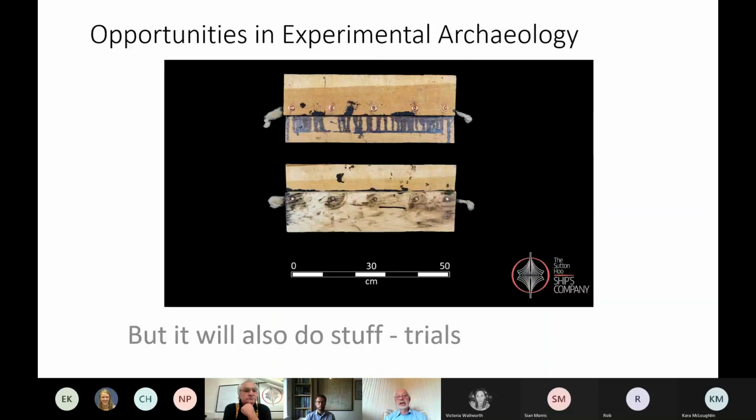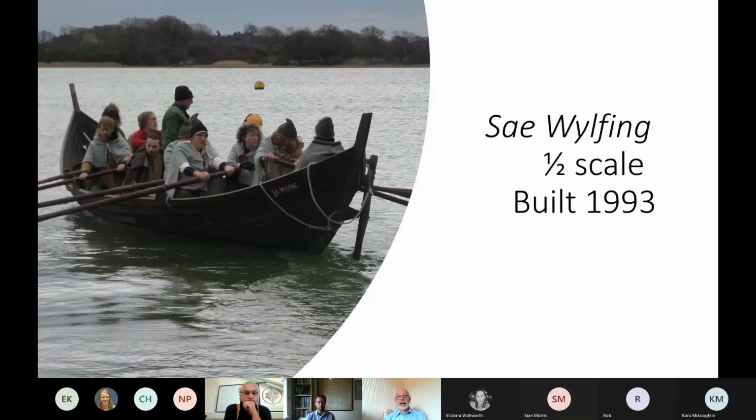A half-size reconstruction of the ship was done in 1993 by Edwin Gifford. This generated a lot of interest in the maritime historical community, and this is an object we actually possess ourselves now, and this is it being rowed on the Deben. This was built really to try and explore the sailing potential of a hull which happened to be the shape of the Sutton Hoo ship.